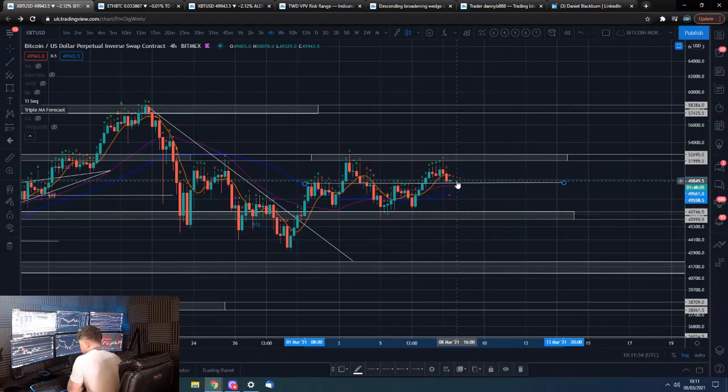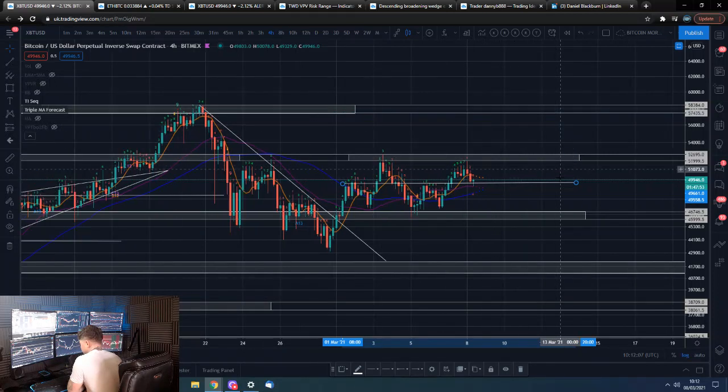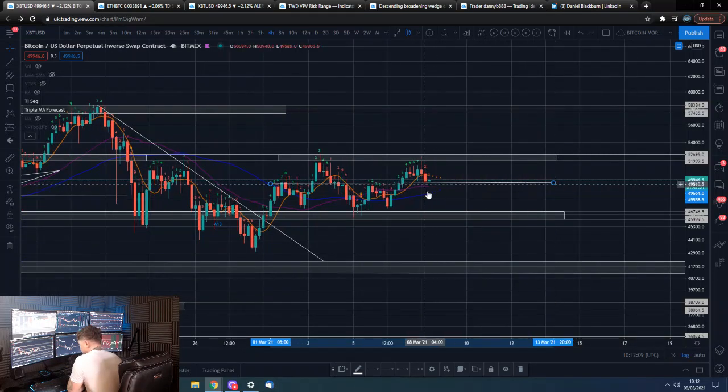Back testing that. So what we now want to see is this get supported here, move back on up, and take out obviously this resistance, and then populate price action in this area. So obviously we are at the point where we need to get supported. Maybe we trade sideways for a couple more 4 hour candles, and then hopefully move back up.